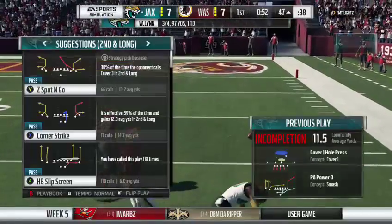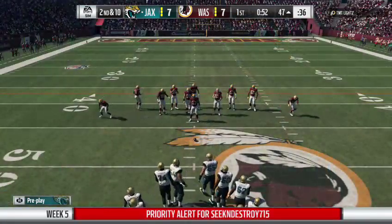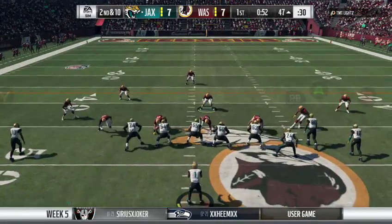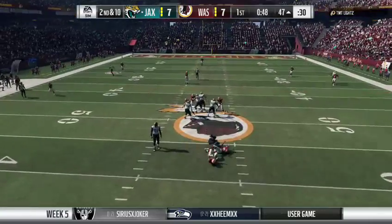And that is incomplete. Brandon, it looked like he had his hands on it for a moment, but let's face it, that was going to be a tough catch all the way because of the presence of the defense right there as he was trying to haul it in. Yeah, nice job to force the incompletion. Back to throw now on 2nd and 10.